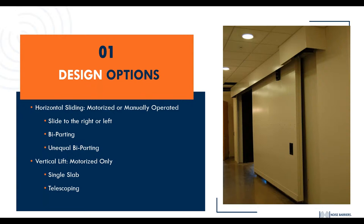Typically, single slab, slide left or slide right, depending on the wall space allotted in the design. Biparting, very common. And with our belt drive system in the linear track, it's very easy for us to do unequal biparting.